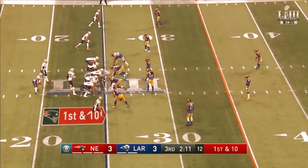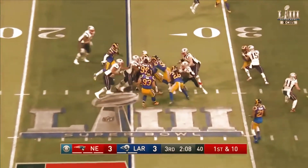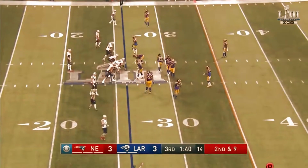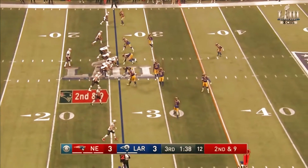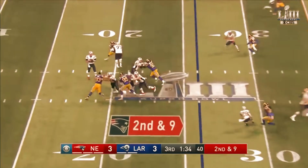Okay, Patriots back now to the 25 with James White in the backfield and getting the handle. Donald is there. Yeah, they call him Greg the Leg, or actually the other day Sean McVay called him a Legatron. So both of those work for me. 2nd and 9.